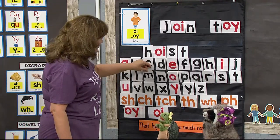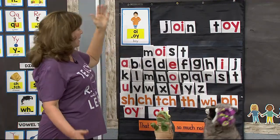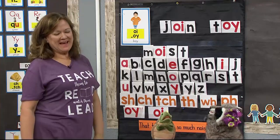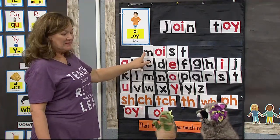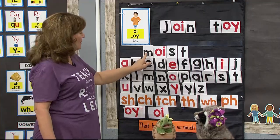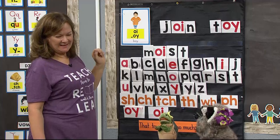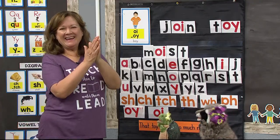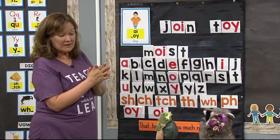You mean I don't have to make the whole word? I can just go like this? Look at that. That is so tricky. I love words, because those are rhyming words. Let's do it. Moist. Moist. They both say oist. Yay. Very good. I love that. You guys are going to be super spellers as well as super readers.